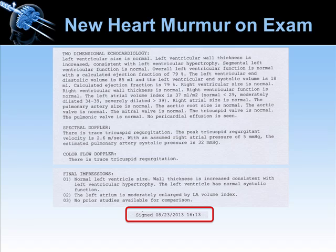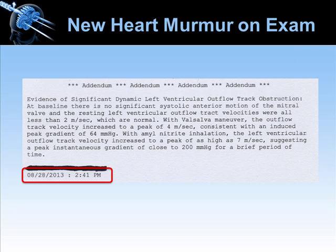Something's wrong here. So I go over to look at the test, and we find that at the end of the test, they had done a Valsalva maneuver because I ordered it to rule out hypertrophic cardiomyopathy. And with Valsalva maneuver, the left ventricular gradient went to 64. And with amyl nitrate, the gradient went to 200. So this was a test that was reported out as mild LVH, which in fact was severe hypertrophic cardiomyopathy.